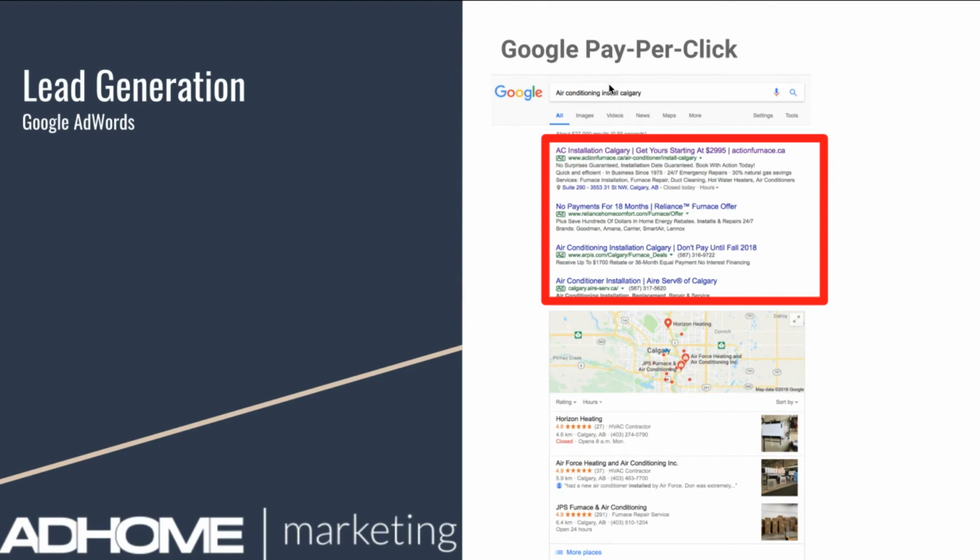In this case, obviously you want them to go to the air conditioning installation page. Action Furnace shows up first because they told Google, I'm willing to spend, let's say, $20 when someone clicks this ad. Whereas Reliance is saying, I'm willing to pay $19.